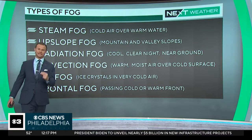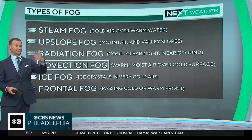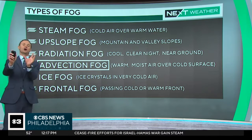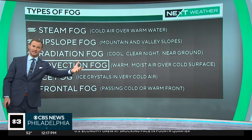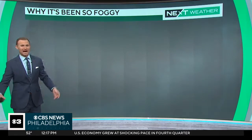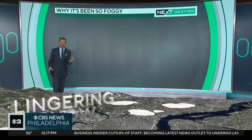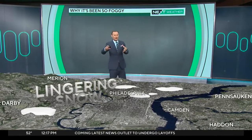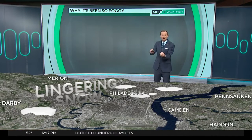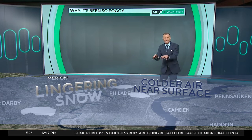What we're working with today is advection fog, and what we've been working with for the last probably about 72 hours or so. Let's talk about this advection fog because it's due to the snow that we got last week. I want to zoom out and show you what's been occurring. We got the snow, the cold air arrived Friday, and we've been warming up since then, but we still have some lingering snow on the ground. And that lingering snow is acting like an ice box, keeping relatively cold air near the surface.